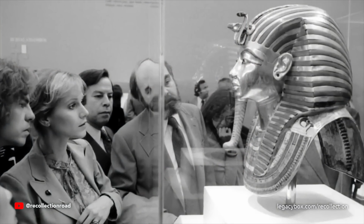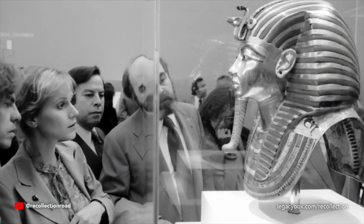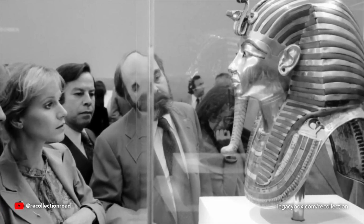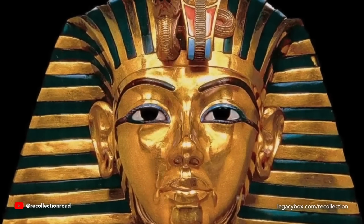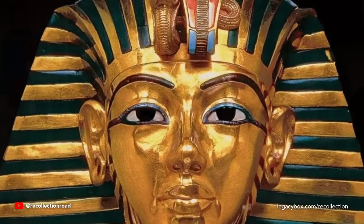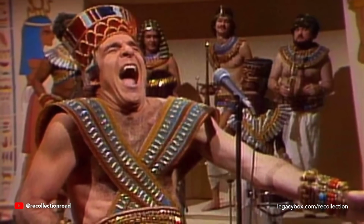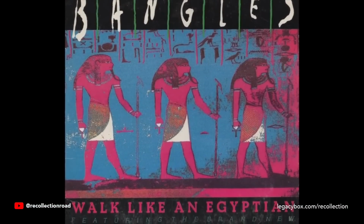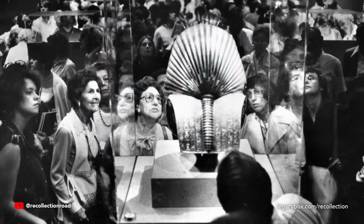Although the tomb of King Tut was discovered in 1922, there was a renewed interest in the late 1970s and early 1980s when an exhibit titled Treasures of Tutankhamun, which featured artifacts from his tomb like his iconic gold mask, toured the US. This created a cultural obsession with everything Egyptian. Between Steve Martin singing about it on SNL and the Bangles teaching us how to walk like an Egyptian, the King Tut exhibition became a multi-million-dollar industry that had everybody fascinated by it.